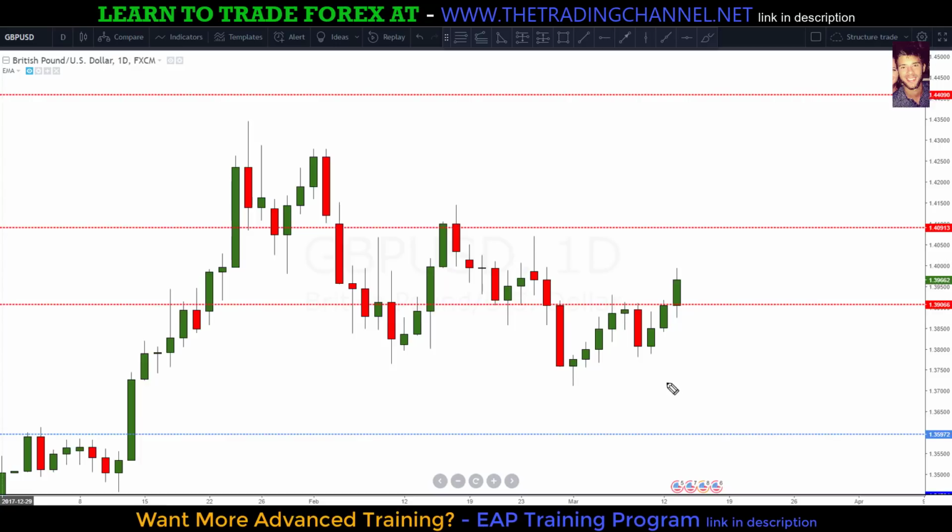So what I'm looking for is this market throughout this week to head up into the 1.4091 level. If this market can get up to that level, I'll be looking for shorting opportunities. So that's the initial prediction here on the pound dollar, is a move up to 1.409 and then a possible short opportunity from that level if we get the right kind of entry reason on a lower time frame.